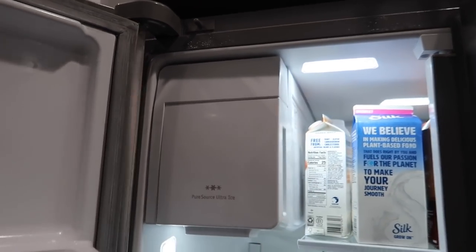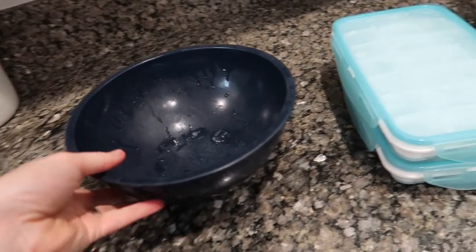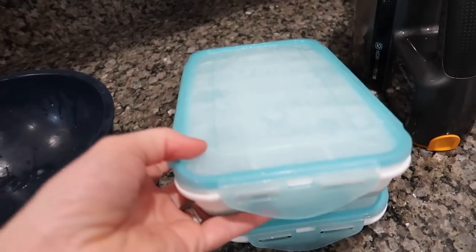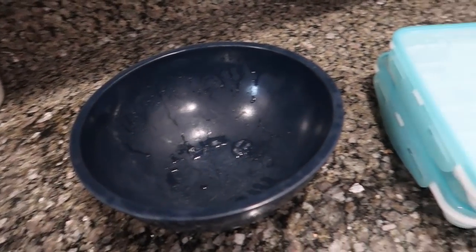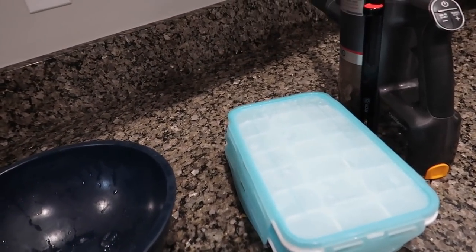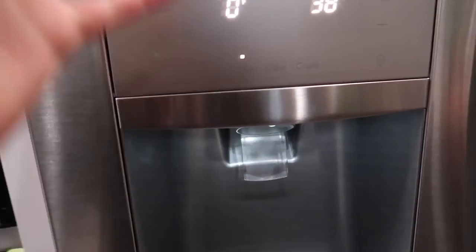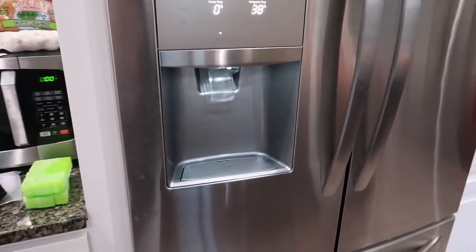So since that's the case with our ice maker, we have this in the freezer. It takes up some space in the freezer, but we're always making ice cubes and putting them in here because there's five of us and we drink ice water all day, every day, and the water doesn't come out of the fridge cold. It comes out room temperature. So we're constantly running out of ice.